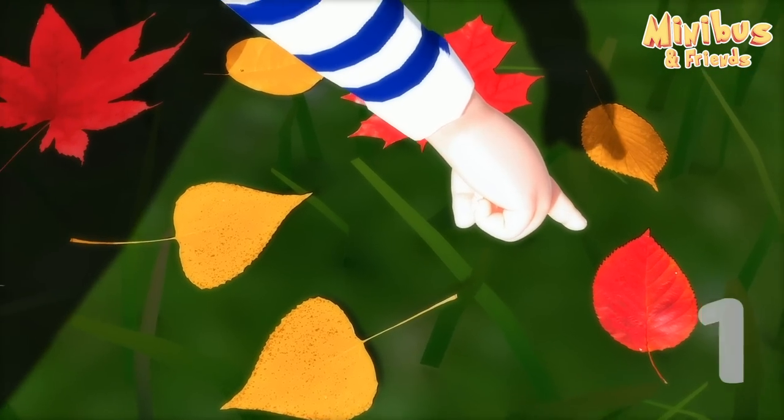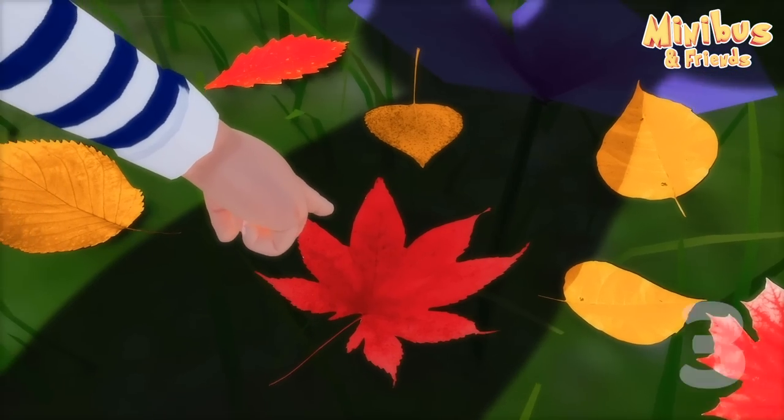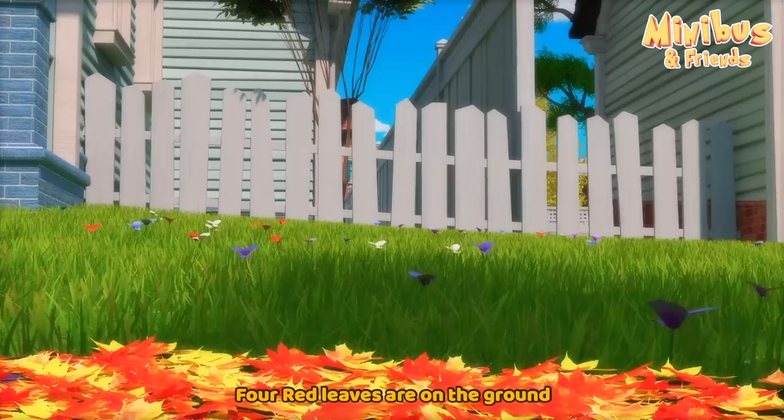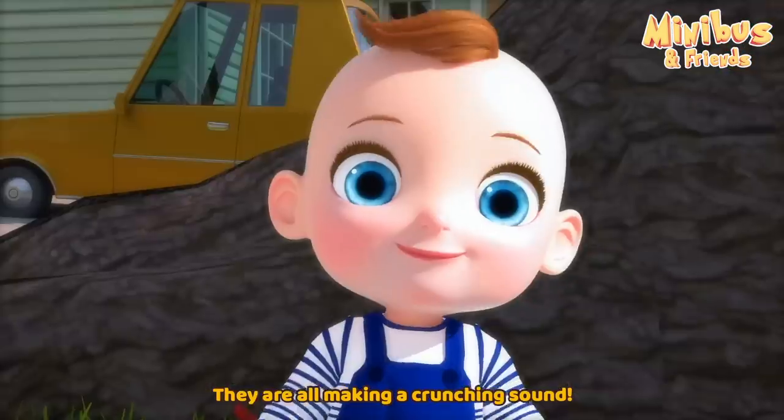One, two, 3, 4. Four red leaves are on the ground. They are all making a crunching sound.